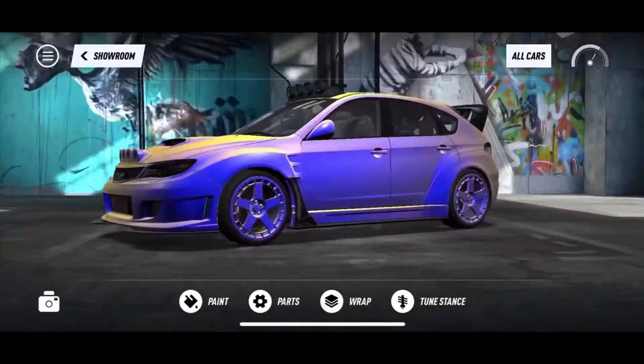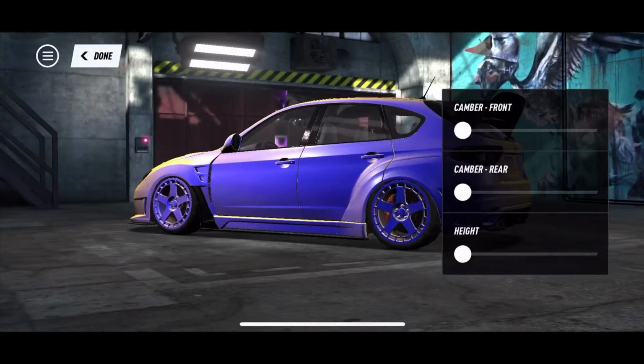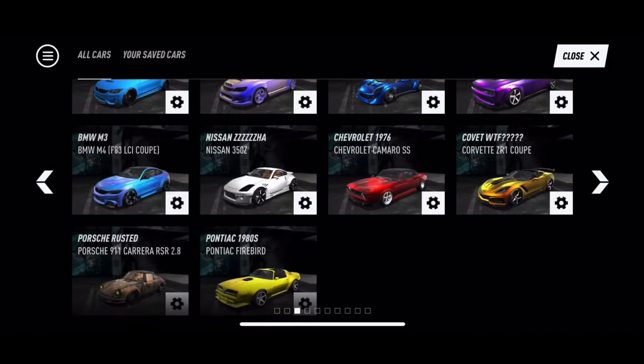We have this rally Subaru that never went to rally. We could slam it down, but that's then for show purpose, not rally, so we're going to keep it all the way up. No, I don't want to say that. That's about it for that one.